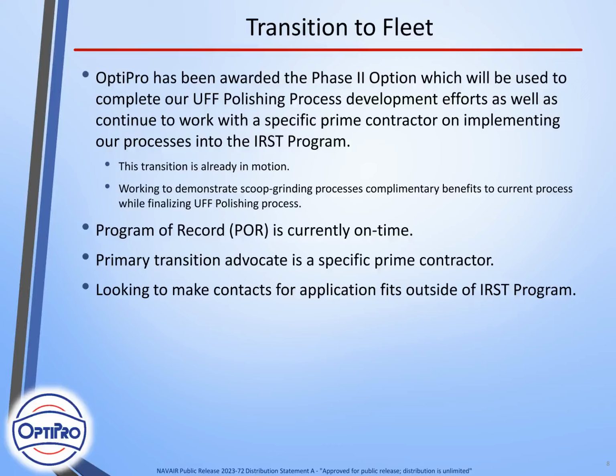The process of transitioning our technology to fleet will require OptiPro to complete the UFF polishing process for germanium domes. We will also continue to work with a specific prime contractor who we have communicated with in the past about this project, about implementing our processes into the ERST program. There are certainly application fits for our technology outside of the ERST program, and we are looking to make contacts who can benefit from partnering with OptiPro.